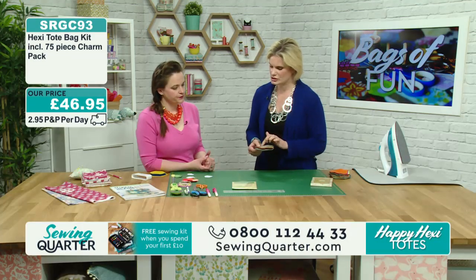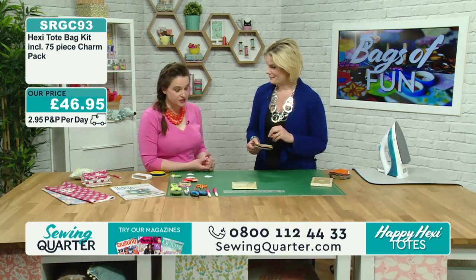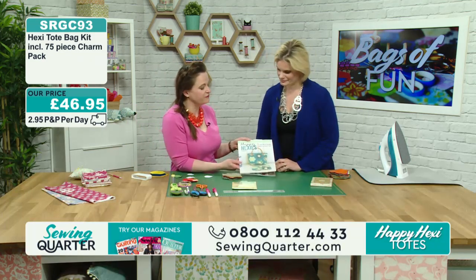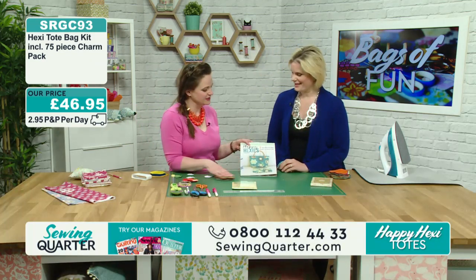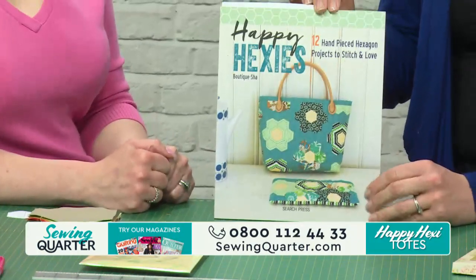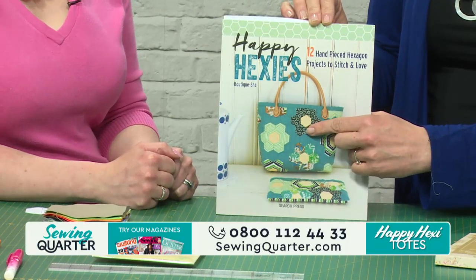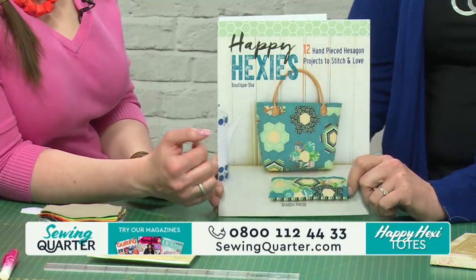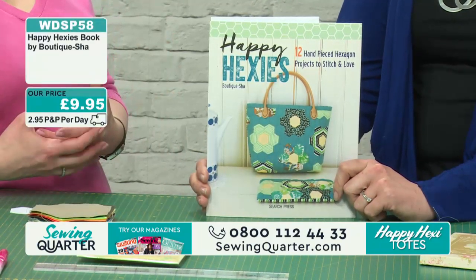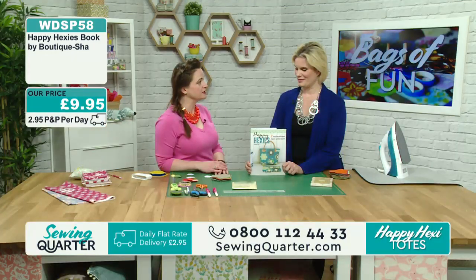Now, you haven't used these just on the bag that we've got. You made them even smaller. Yes, we've used them even smaller. This is actually the project that's on the front cover of this book even. Happy Hexies. So we're going to make this sort of size now, aren't we? Yeah, we're not making the bag today. I'm just showing you how to make the Hexies and how to join the Hexies. Right. And I thought we'd also have a look at maybe some fussy cutting using some templates.